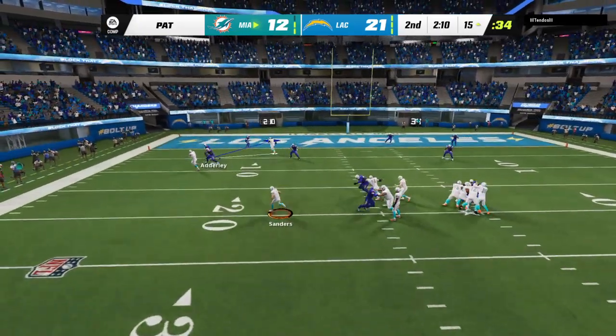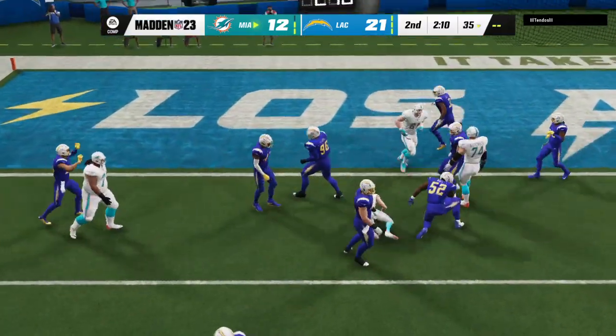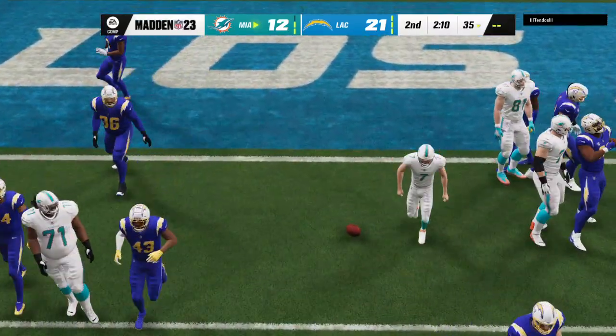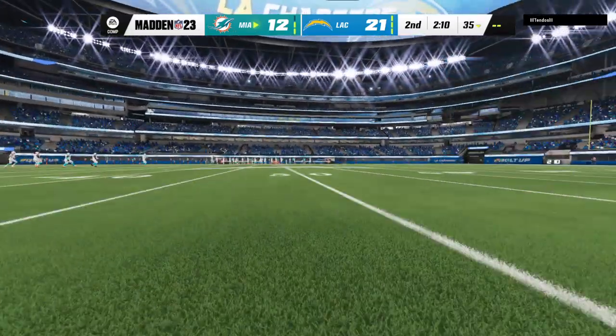Oh, they flip it to the kicker. He looks like he's going to throw it. Okay, they went for the fake off of the extra point attempt. It's a long way to go, and they didn't get there. Didn't get it completed successfully.